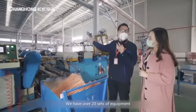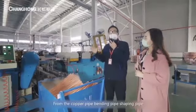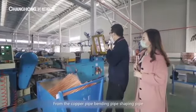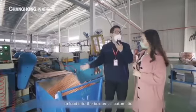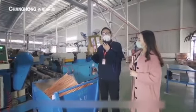On the other hand, you could see our scale. We have over 20 sets of equipment. All of the copper processing are automatic. From the copper pipe, bending pipe, shaping pipe to loading into the box are all automatic. So our degree of automation is high.